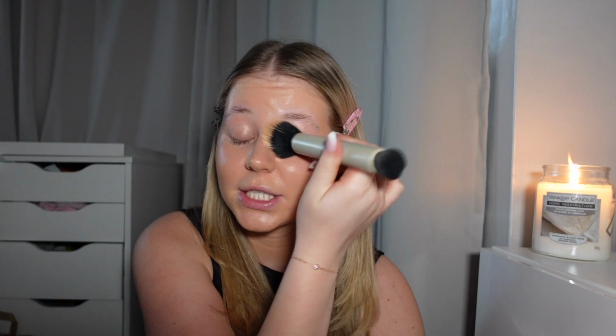Definitely worth the hype. Going straight in with foundation, this is NARS Sheer Glow in Barcelona. It probably is a little bit dark. I do prefer to get a slightly tanned foundation and then I just blend it down my neck. I always do my brows first, but then I really struggle to get around my brows with foundation, and I end up having like patches go around them.